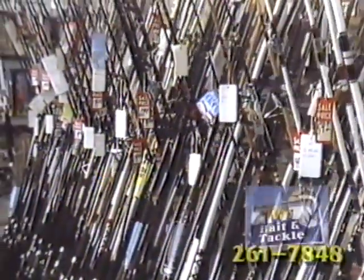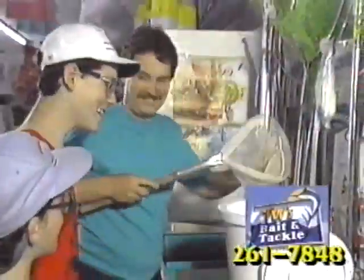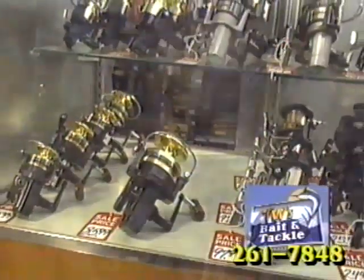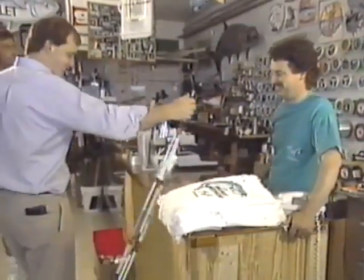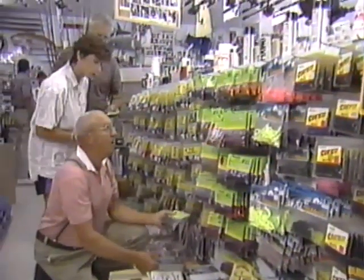We call TW's the angler's choice. We like to have anglers of all classes come in and be able to get what they want to go fishing. We like to try to be able to help anyone out no matter what their class of angling is or what they're after. We hate saying no when they have a request for something, so we have a very large inventory.